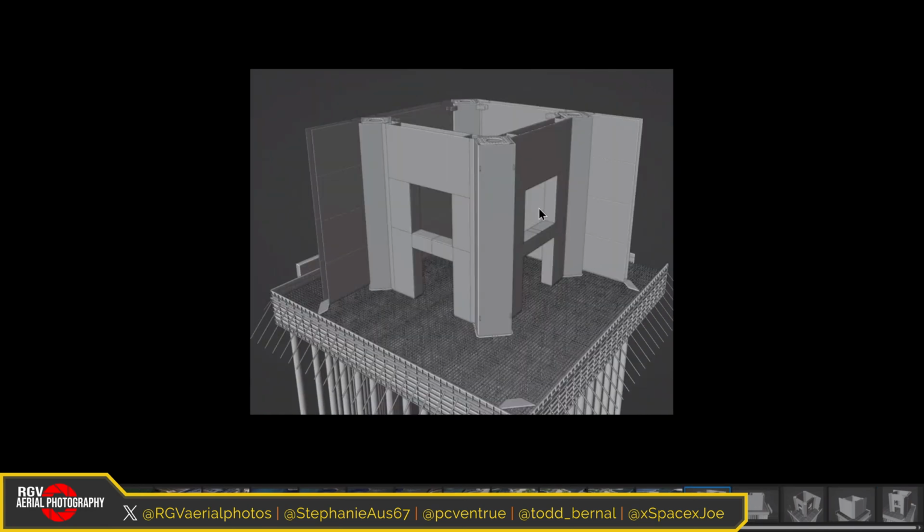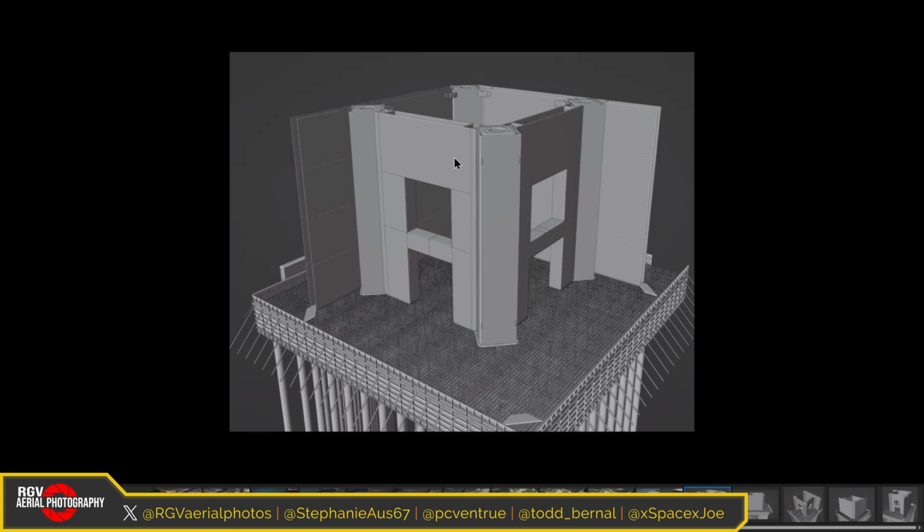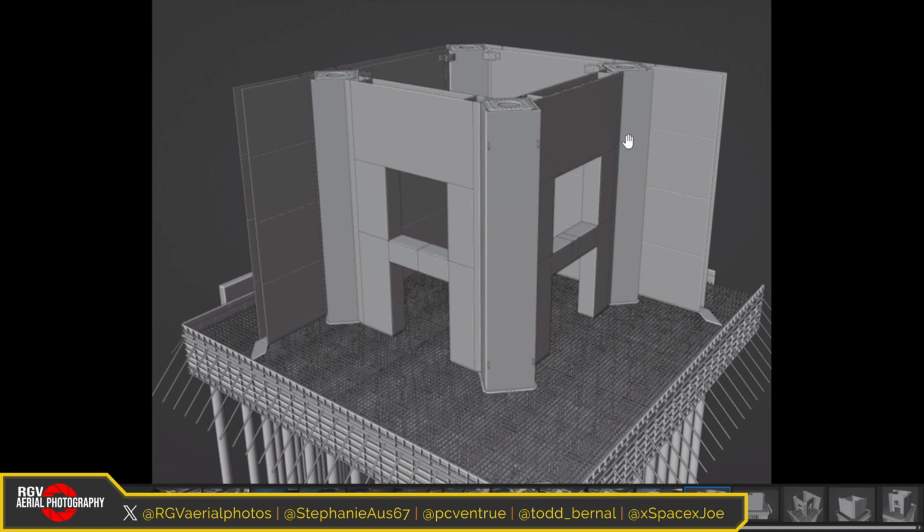So unlike the original tower where it was formwork and then concrete and then steel added later, this one, the steel is being integrated.